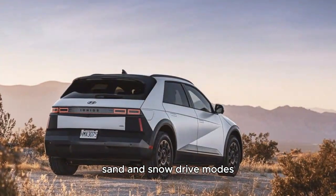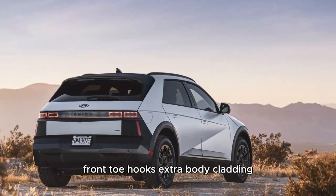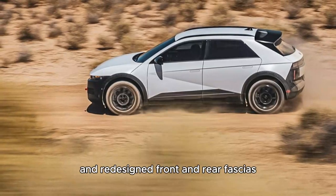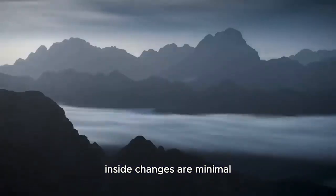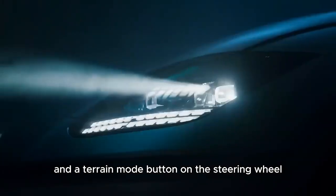and snow drive modes. There are also subtle styling tweaks: front tow hooks, extra body cladding with a black parametric pixel camo pattern, and redesigned front and rear fascias that enhance approach and departure angles. Inside, changes are minimal. XRT logos embossed on the seats and a terrain mode button on the steering wheel.